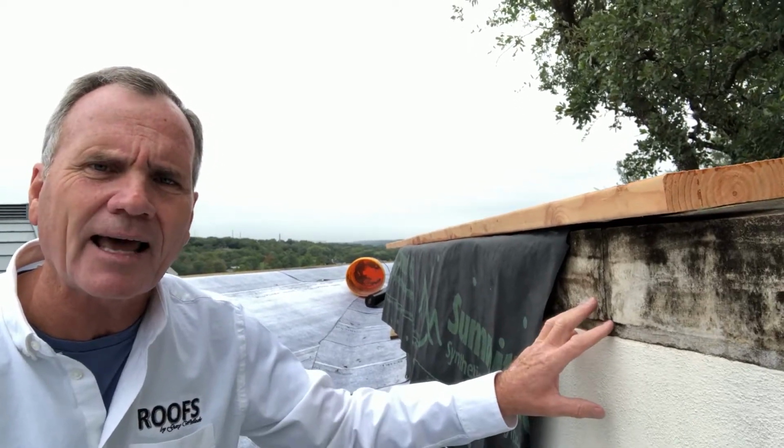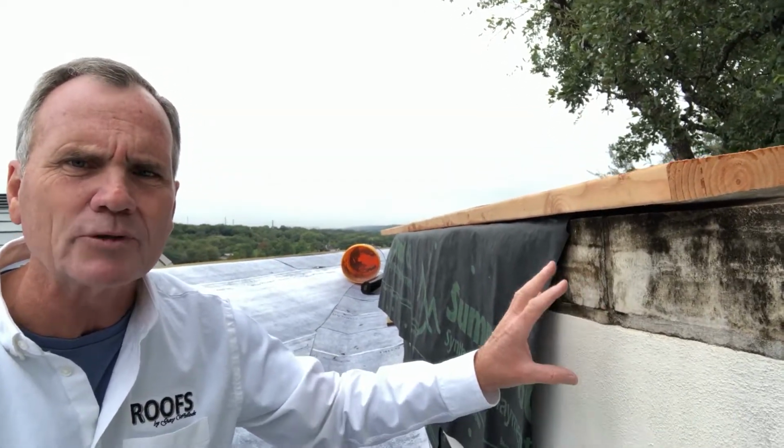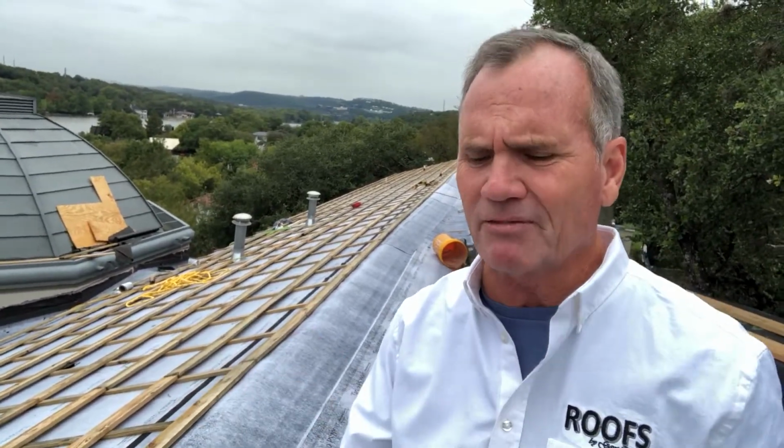You cannot have a watertight roof without addressing the problems on the wall. And we take a lot of pride in the fact that we do that, take a lot of pride in the fact that we know how to stop roofs from leaking and keep them from leaking for a very, very long time. This is going to be a metal roof. You can see that we've got a frame system over the ice and water shield underlayment. That is for venting, so this will be a vented roof.